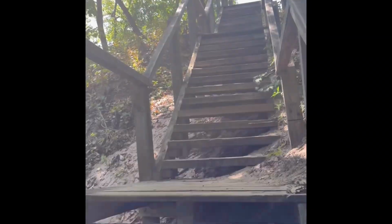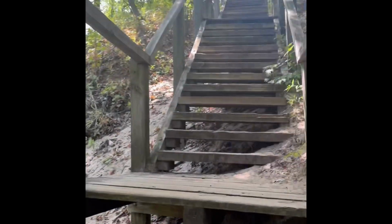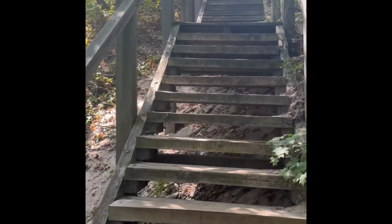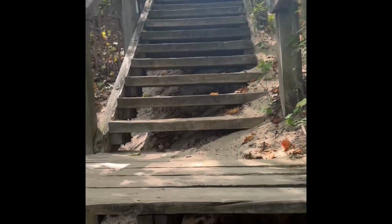We're on our way up the third dune. This dune, unlike the other two, has steps going up to it. So I can skip the Stairmaster at Planet Fitness today because I'm going to get my 100 plus floors in just hiking this trail, probably.